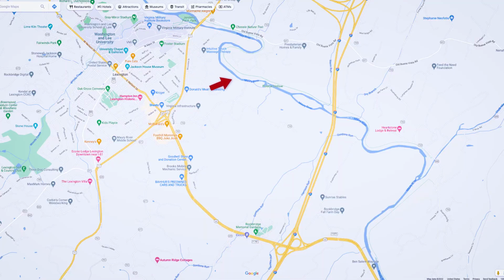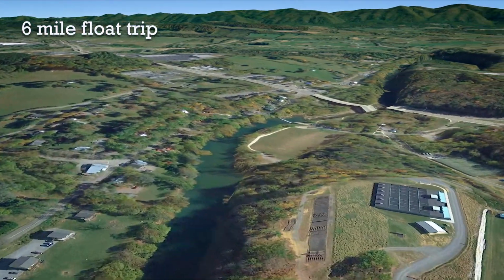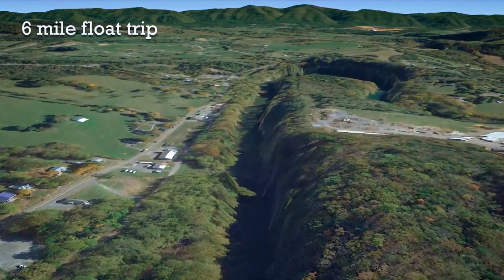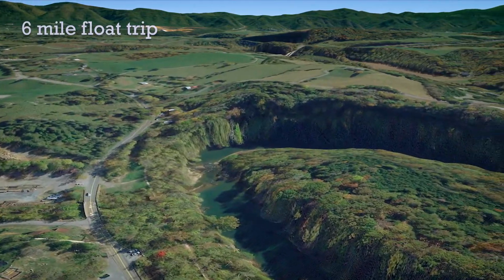Well, this morning we're on the Maury River. We're putting in at Lexington, Virginia, and we're floating down to the Ben Salem Wayside Park. It's a gorgeous stretch of river. At one time there used to be a dam here, and they blew it up a few years ago, and now the river is back on its natural course.